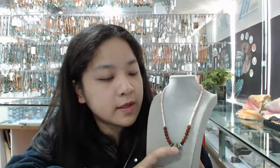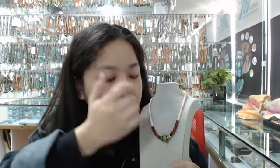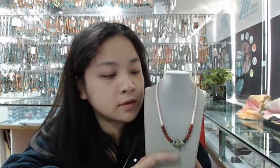The next one I wanted to introduce you is the pearl necklace. Pretty coarse, and in the center here, the turquoise and the lapis in different sizes, and the center one is the larger size. This necklace is 16 inches long, and the beads are all polished and smooth.